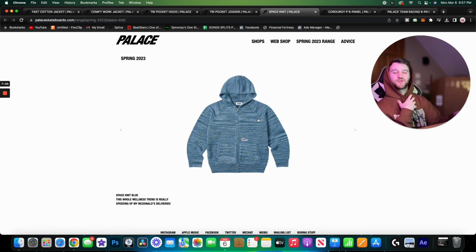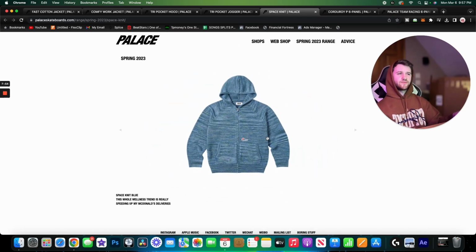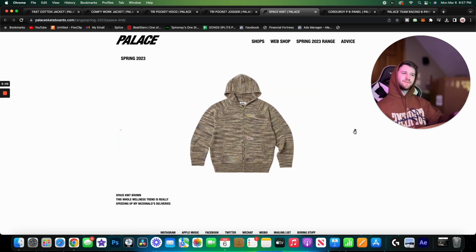So yeah, I just wish there were more colorways, because I really, really like this piece. I really like this logo. It just says Love Palace. It's got a little mountain and sun behind it. I haven't seen them use that logo before. I'm not sure if that's something they've used in the past, but I really, really like this knit. I think it's beautiful. And yeah, if there were more colorways, maybe I would drop it.